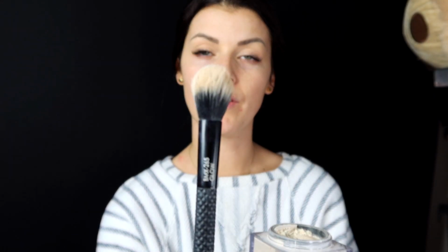For underneath the eyes, I like to use this very flat brush so you can apply the powder easily. I have to use my mirror, just to set the concealer. When you set the concealer with the translucent powder, you can actually play with the eyeshadow very easily.